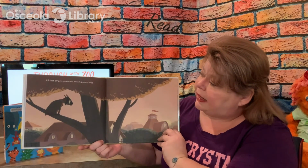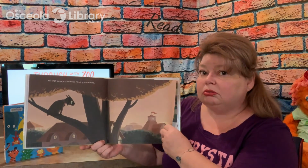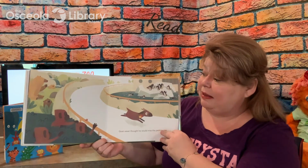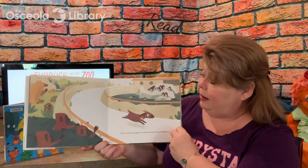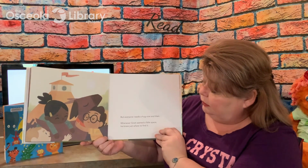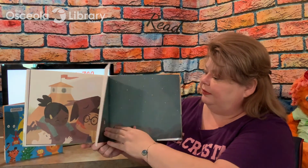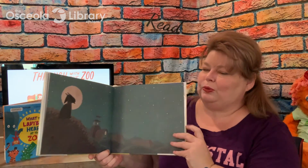All of that empty space was missing something. Wonder what it was missing. You guys know? I think so too. Goat never thought he would miss the petting zoo. I bet you he missed all the hugs, all the love. The monkeys are waving bye-bye. The bears are, everybody's waving bye-bye. But everyone needs a hug now and then. And whenever Goat wanted a little space, he knew just where to find it. He's back in his tree. Yeah. Petting zoo was kind of fun, right?